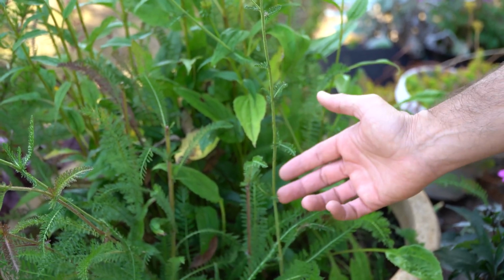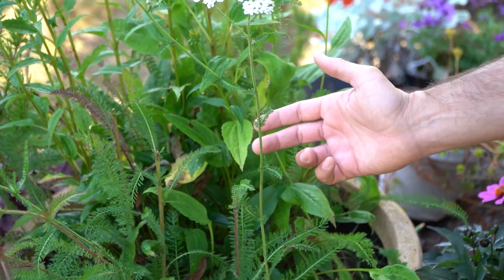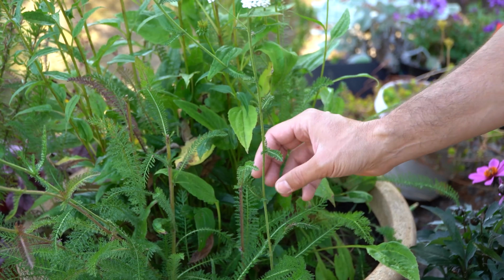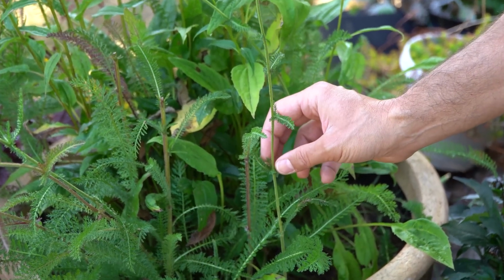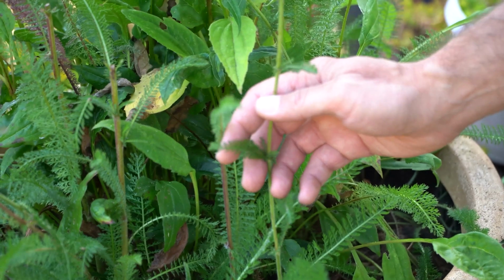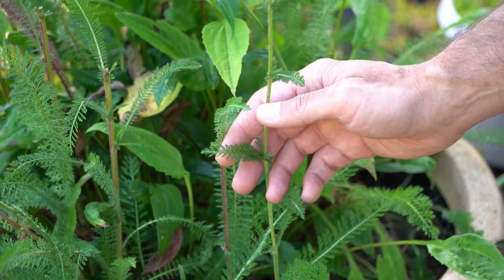So what we're going to do is follow this stem down, and look for some actively growing buds. And you can see here's one right here. So here's the old leaf, if I can do this. Here's the old leaf, and that's been there since early this spring.